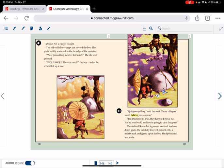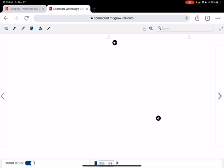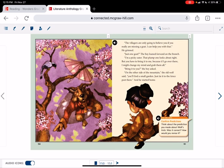"Quit your yelling," said the wolf. "Those villagers won't believe you anyways." "But this time it's true. They have to believe me. You're a real wolf, and you're going to take the goats." The old wolf knew his legs were too tired to chase down goats. He carefully lowered himself onto a nearby rock and gazed up at the boy, his lips curled in a smile. "The villagers are only going to believe you if you say you are missing a goat, and I can help you with that," he grinned.